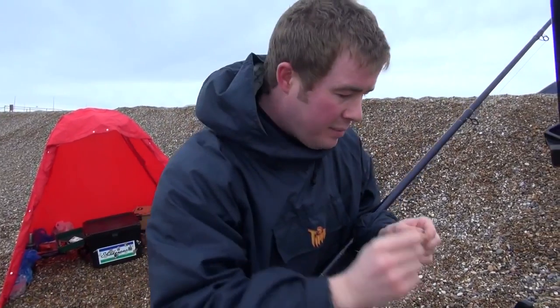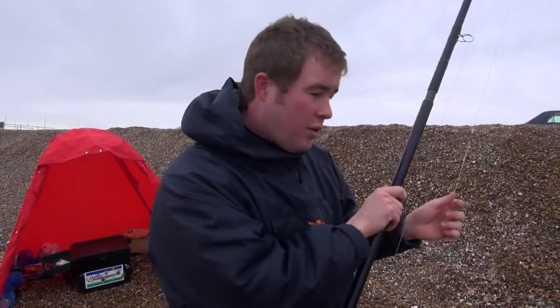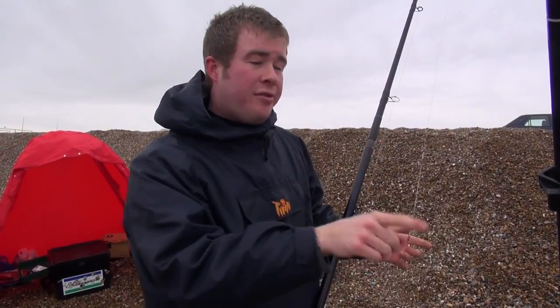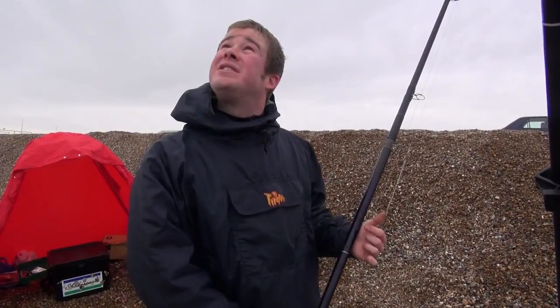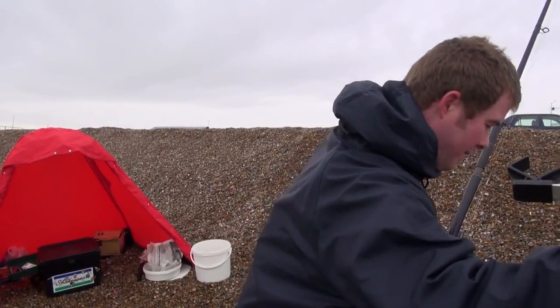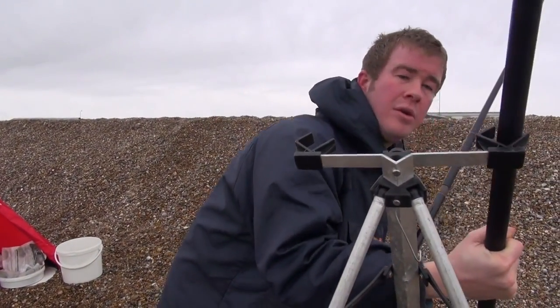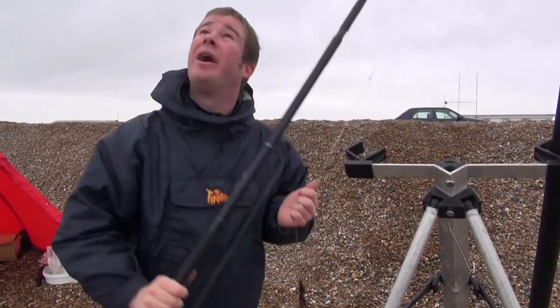Get the other rig clipped on, cast out. Now the tide's running quite hard, so I'm going to have to leapfrog the rod. The first rod I put out will now go on the other side of the tripod, and we'll cast this one up tide. I actually think it's now started to go the other way, so just move that, and then we'll get this one out.